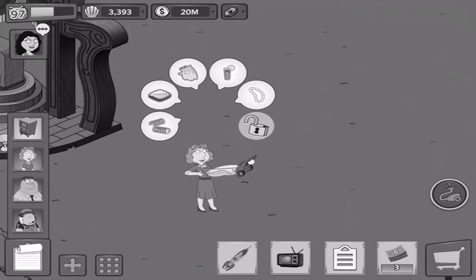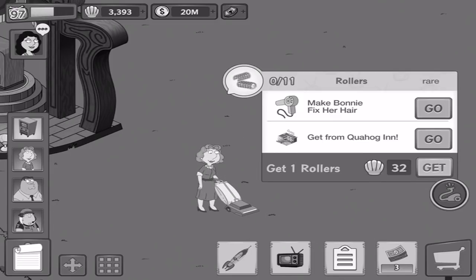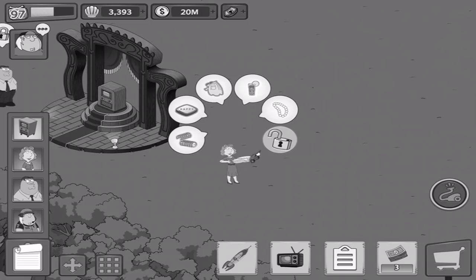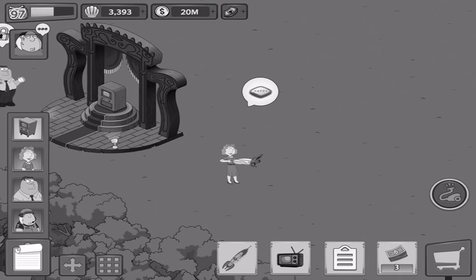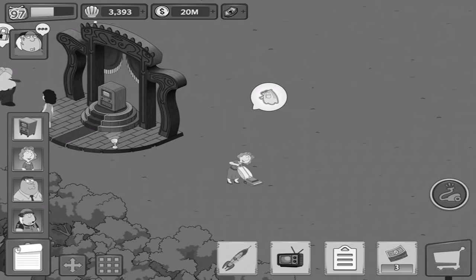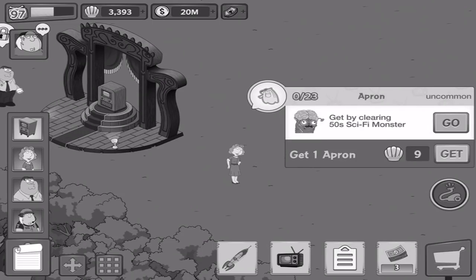So what was this? Were these actually the things for your hair? They were rollers. And you need 11 rare ones, but Bonnie and Quagmire, and it is a 4-hour quest. We got the little happy pills, 4 of them, uncommon, from the 1950s Goldman Pharmacy. These are aprons. Yeah, indeed. 23 from the sci-fi monster.